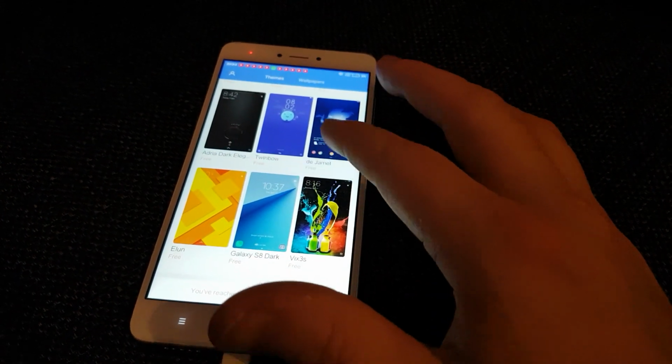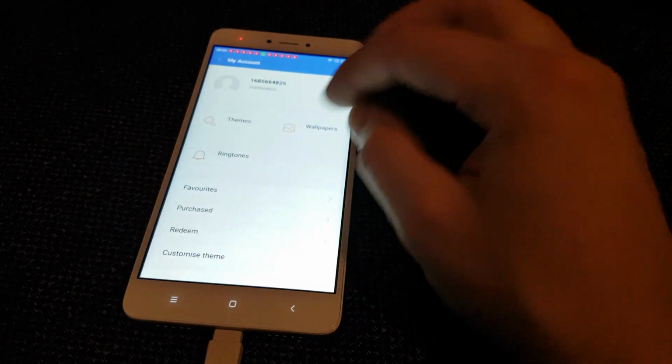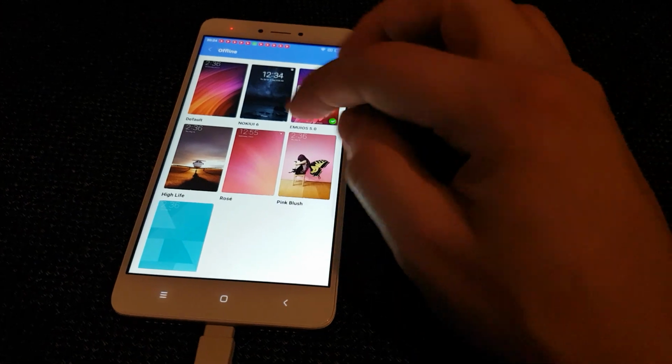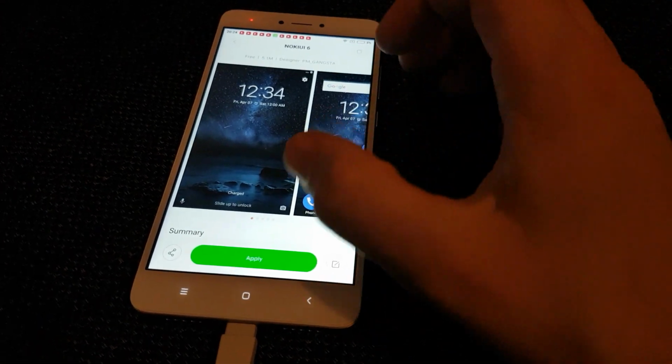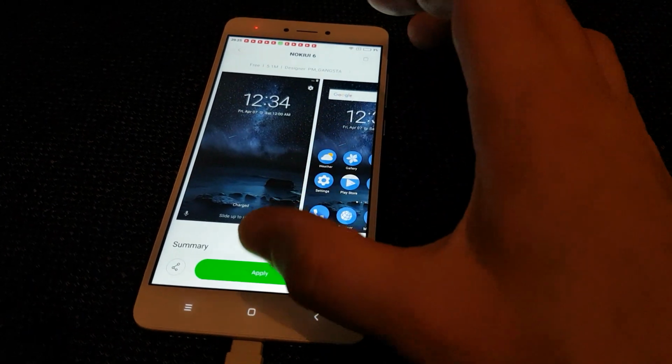Something that I really like on this device is that you can change your themes. Really nice when you want to change the look of your device. And it does have a lot of options to do so. I always like to have options like this, so I'm happy that they allow the user to do so.